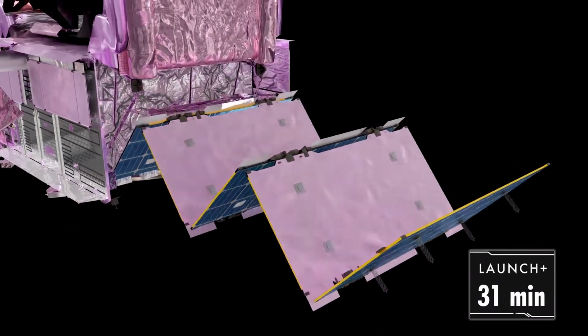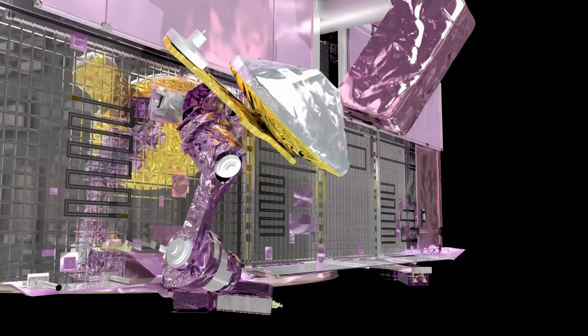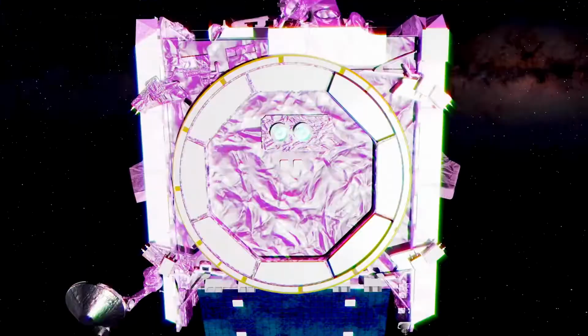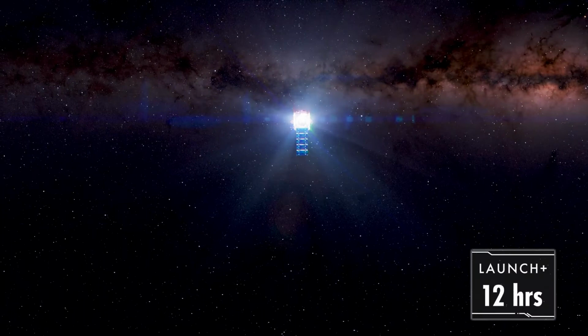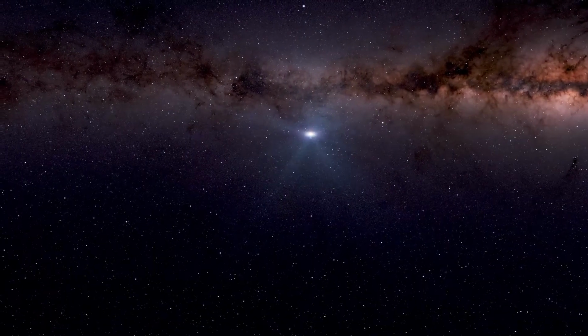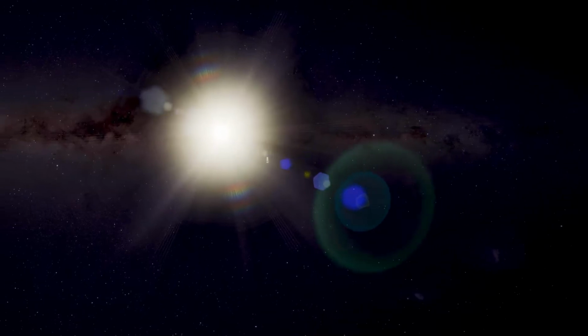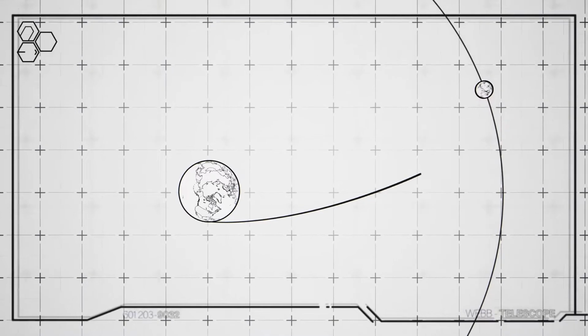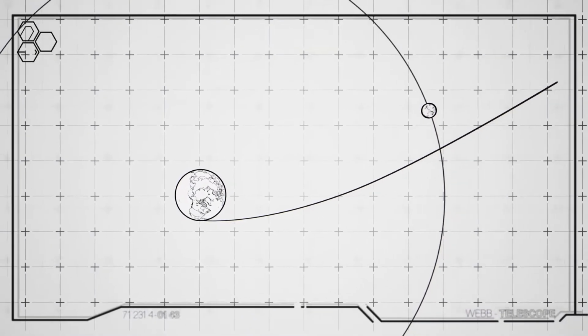Here's the plan. Shortly after launch, we unfold Webb's solar panel for power and our high-gain antenna for communication. About 12 hours later, we have an important engine firing that sends Webb on the proper course towards its orbital destination, about 1,000,000 miles away. That's where Webb will do its science. Webb will be moving so fast, it passes the moon's orbit in 1.5 days, half the time it took Apollo astronauts to reach lunar orbit.